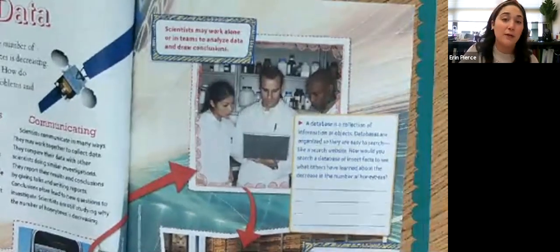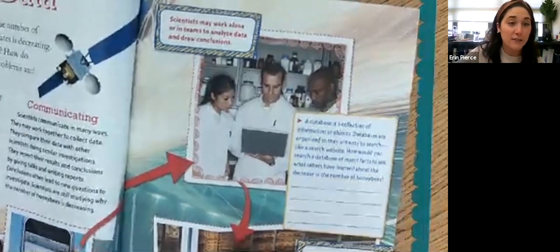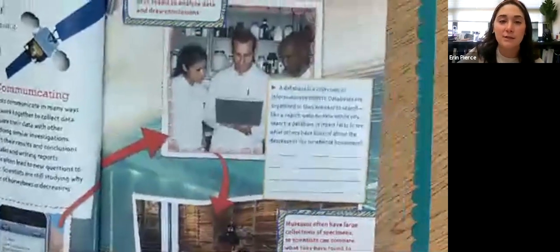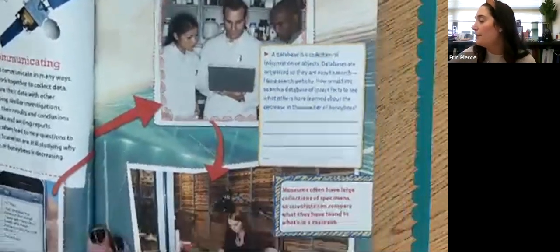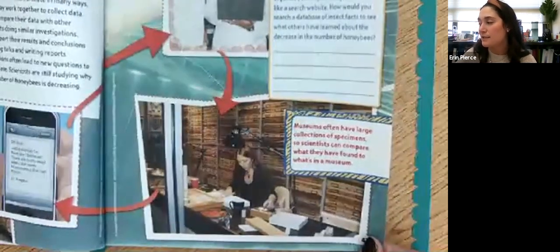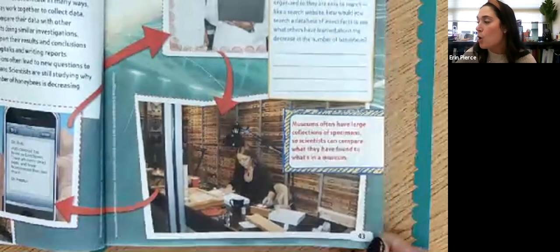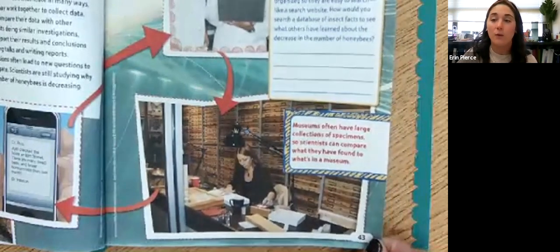Scientists may work alone or in teams to analyze data and draw conclusions. Personally, I'd probably like to work in a team, but you might think to yourself, I prefer to work by myself. And then museums often have large collections of specimens, so scientists can compare what they have found to what is in a museum. People do that a lot.